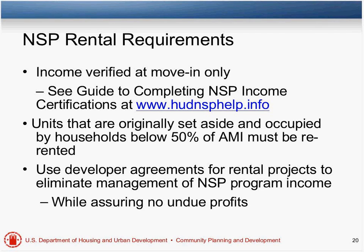If the grantee itself, like the city of Peoria or whatever city, is doing it themselves, net rental income is program income. And if you're a subrecipient doing this as opposed to a developer, let's say you're a housing authority that can't be defined as a developer, there needs to be an agreement managing this program income. So Henry, if you want to get back on, we'll take your question on program income.